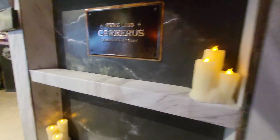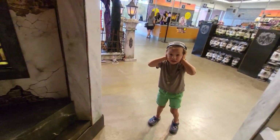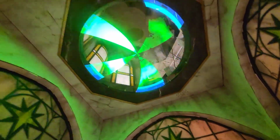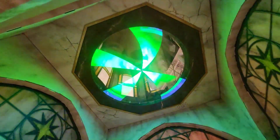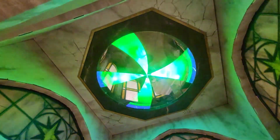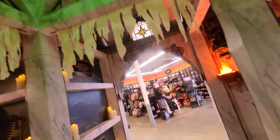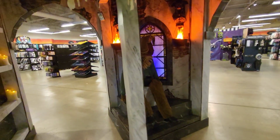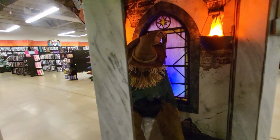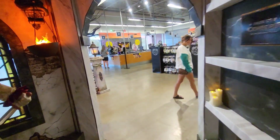We got the candles lit. Look up top. Whoa. It's like a fan with a skull on it. Everett, come over here. We got flames. More candles. Okay, let's test this guy out over here. We got a scarecrow. Alright, they're pulling me over this direction.